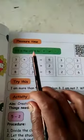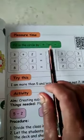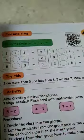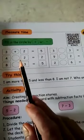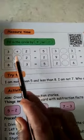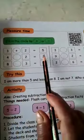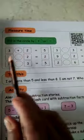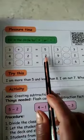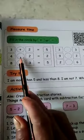Here, fill in the circle by plus or minus. So in the circle, in the boxes, you can find whether plus comes or minus comes and fill that one. So first number 4, 2. You can add or subtract, you get the answer 2. Keep in mind, first number is 4, it's a bigger number. You get a small number, so you can subtract.